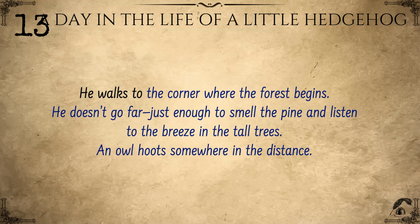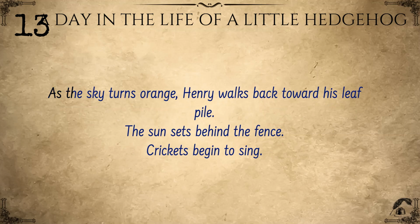He walks to the corner where the forest begins. He doesn't go far, just enough to smell the pine and listen to the breeze in the tall trees. An owl hoots somewhere in the distance. As the sky turns orange, Henry walks back toward his leaf pile.